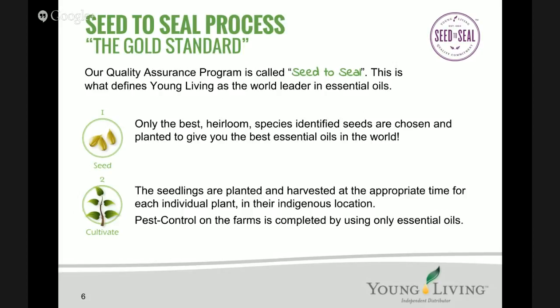And I have bought many essential oils since being on this journey from all over the place. If I see one and I've got a bit of spare cash, I will buy it, because I love to bring it home and smell them and go, oh, that is so bad. It's definitely contaminated, because my Young Living oils are so clear and so crisp, and they just smell beautiful every time, and they're consistent. So that all starts with the seed, and only the best seeds, heirloom, species identified seeds, are chosen and planted at the correct time for each individual plant to give you the best essential oils in the world. The second step is to cultivate.